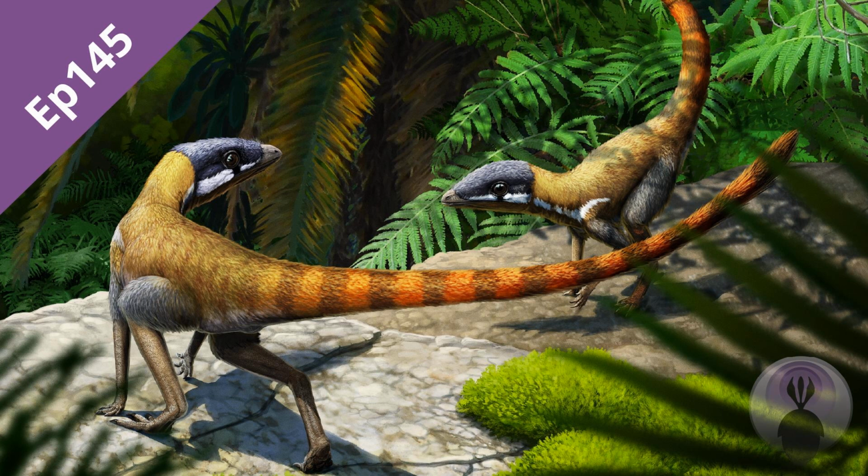The main feature is the legs. Scleromochlus has a very long foot, long tibia, and a shorter femur compared to these two, which is something characteristic of animals that hop around. However, it is also characteristic of animals that run fast, bipedal animals that run fast. Think of your tyrannosaur, well, theropods, to be more general.